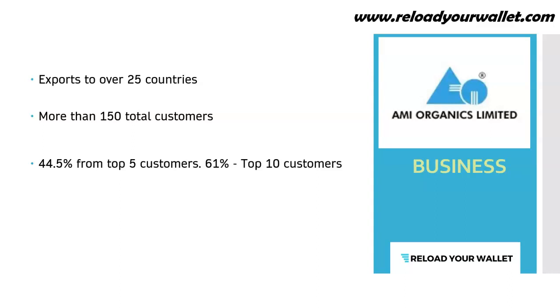So only 44.5% of revenue comes from the top 5 customers and only 61% comes from the top 10 customers. There are some companies we have seen in the past where you might find 80%, 85% of revenue depends on the top 5 or top 10 customers. So they are very much dependent on those customers. If one or two of them leave, then the entire revenue drops a lot. But this is not true for this company. Their revenue is kind of balanced across their top 10 customers.